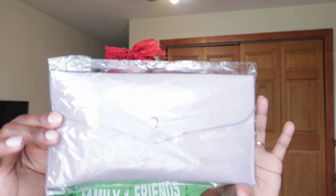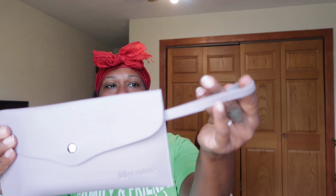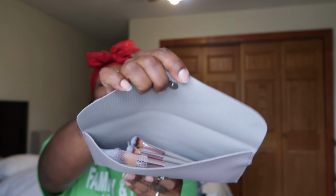Can y'all see? So it says Hey MK Go, and they come in this cute little pouch. It's kind of like faux leather, I think. It's a cosmetic bag, which is really cool, because then I could put my other stuff in here when I am carrying my purse. Okay, so this is how it comes. Has a little strap on there. Love that. And then you just open this little flap here, and then there are the brushes.